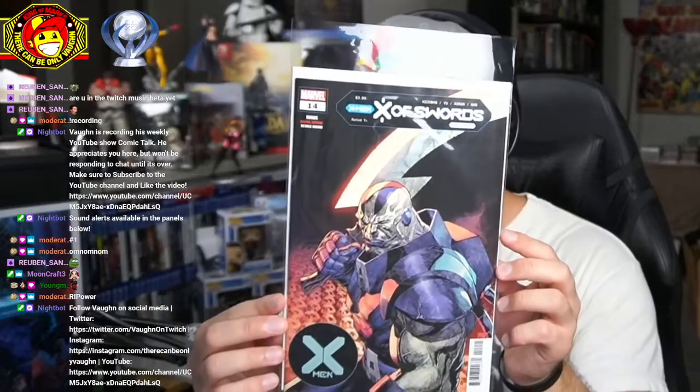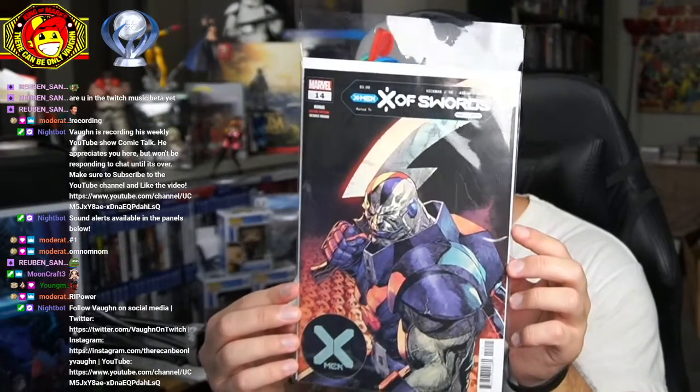Continuing the X of Swords storyline, we have part 12. This is X-Men issue 14. Really, really enjoying this X of Swords series. It's shaping up to be really cool. You take all these characters in each one of these books and just tell this backstory of why they have some purpose into being one of the 10 of Swords to combat Saturnine, and I forgot where they're fighting them at, but this champion, this battle that's about to occur is going to be pretty intense, and I'm looking forward to it. We have Marauders issue 14.